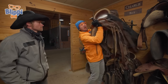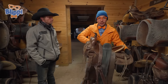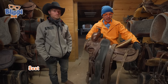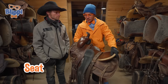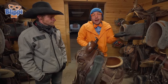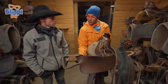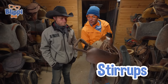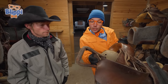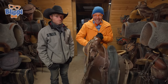Okay, here we go. This is really, really heavy. Yeah, and it has a seat. And what's this here? That's a saddle horn. That's what you can hold on to if you need to. It definitely helps to keep you balanced. And what are these here? That'll be what you put your feet in. Those are called your stirrups. You can just slide your shoe in right there, so you're nice and balanced and your feet aren't going all over the place.